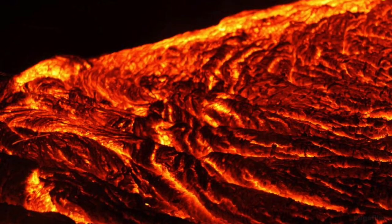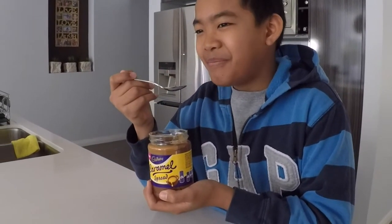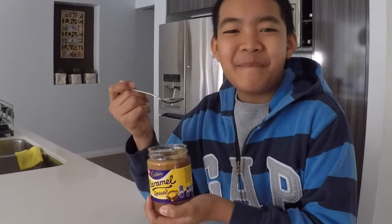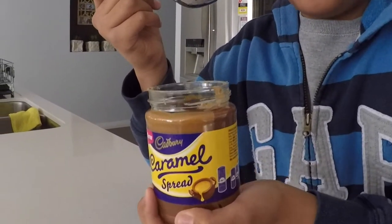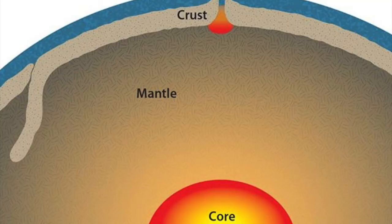The next layer is the mantle, which is different from most of the other parts that make up the earth. It is not solid, but it's like a gooey magma rock or like caramel. Yum. This is the hardest to dig through than the rest because it covers about 84% of the Earth's volume, and it is also 3,000 kilometers thick. The temperature is a whopping 3,700 degrees.